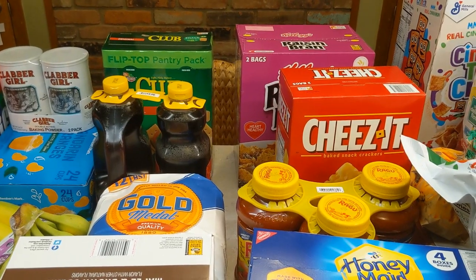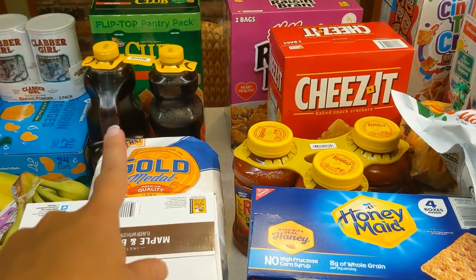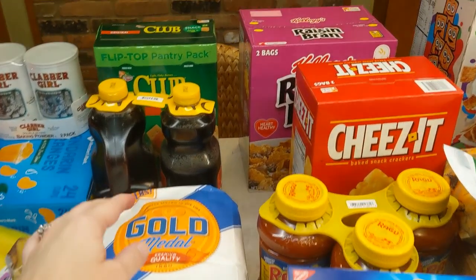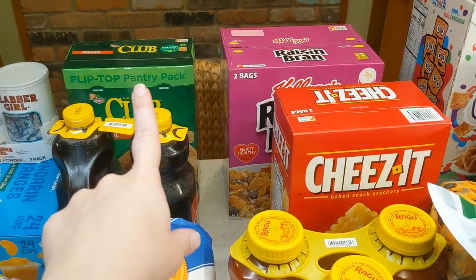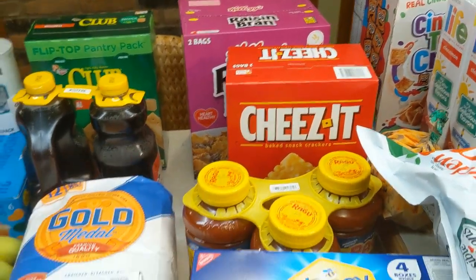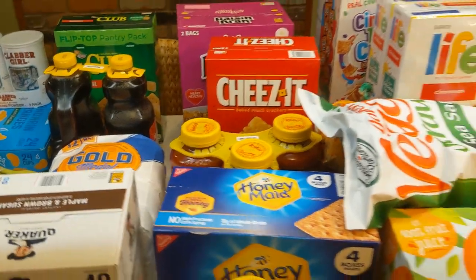So that could be why they were out of so many things, but we normally get just one of these, and they didn't have just the one big bottle, so I got a double bottle of syrup, some club crackers for me to make some homemade Lunchables, more cereal. These are my husband's favorite snacks, so got a big box of those, and some spaghetti sauce.